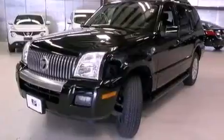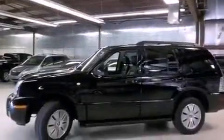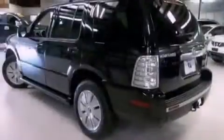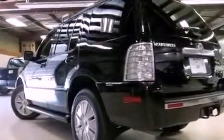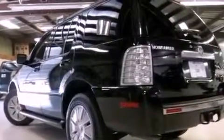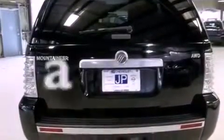monitoring system. The following features are also included: dual power seats, air conditioning with automatic climate control, cruise control, a CD player, leather seats, running boards, the Securalock anti-theft system, an anti-lock braking system, heated side view mirrors, and this vehicle has less than 65,000 miles.